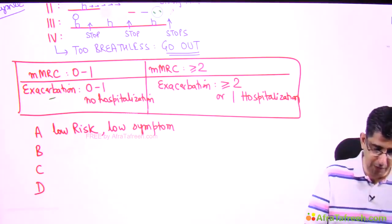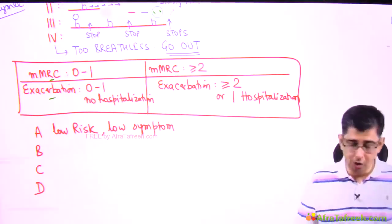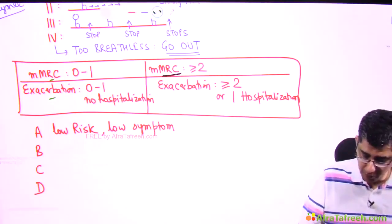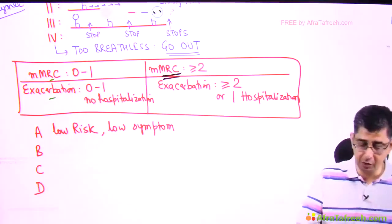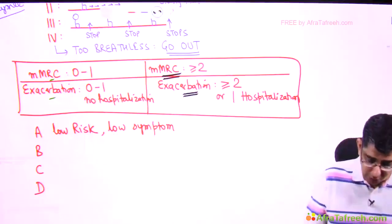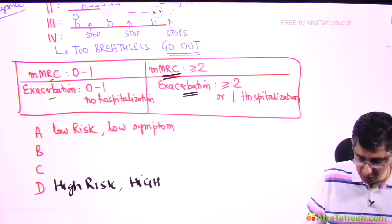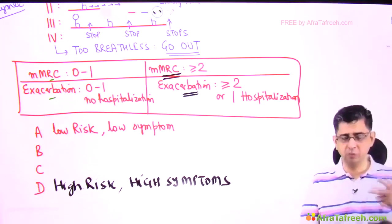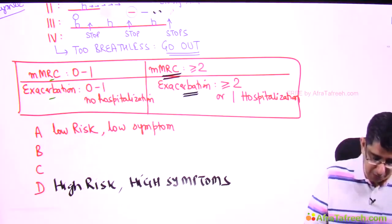If these two entries are present in a patient, I'll call the patient a low risk, low symptomatic patient. On the other hand, if I do a color change and highlight that a patient has an MMRC grade of at least 2, meaning walking slower than peers, and he has been hospitalized in the last 1 year, then I will call this patient a high risk patient, since he's had hospitalization, and there are obviously high symptoms present. So this is more of a management protocol that they have created, and then we can obviously fill in the data in between also.